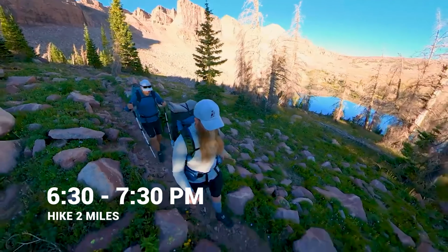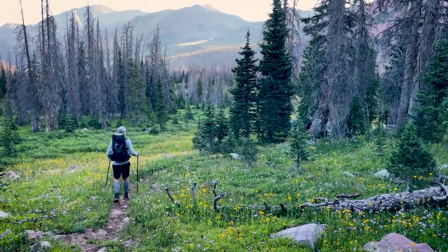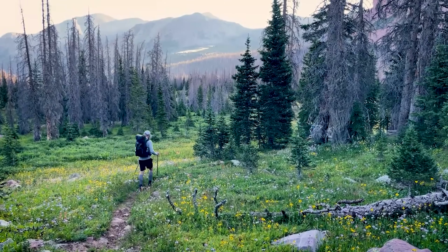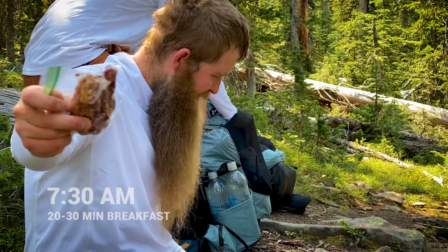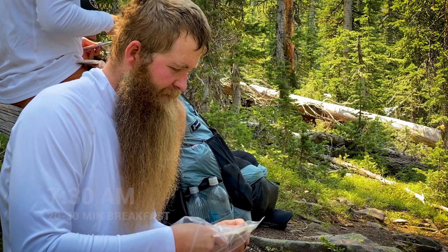And for the sake of this outline, we're going to assume that you're hiking at a speed of 2 miles per hour. Now, many of you will be able to hike a little bit faster than this, and we'll come back to that later. Now it's time to take a 20 to 30 minute break to hydrate and fuel up with a nice breakfast. Here's our first tip.